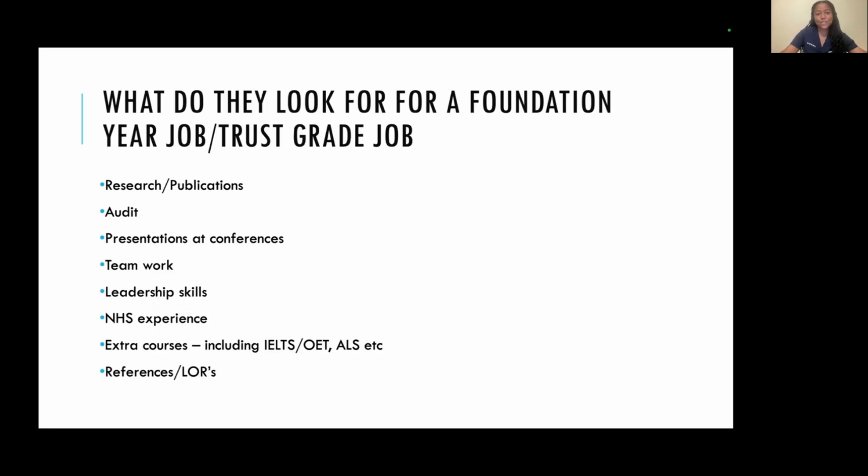So what do they look for in a foundation year doctor? For instance, if you're applying for F2 standalone or trust grade jobs for F1 and F2, they look for research publications, audits, presentations at conferences, teamwork, leadership experience, NHS experience, extra courses such as the IELTS or OET, which is an English language course if you're graduating from a non-English speaking university, and also ALS, which is advanced life support, and also references and letters of recommendation.